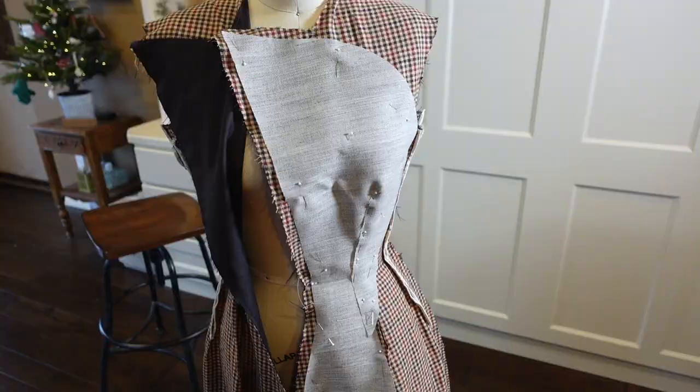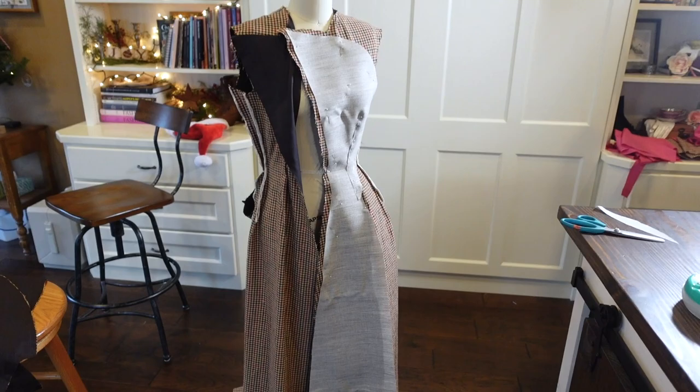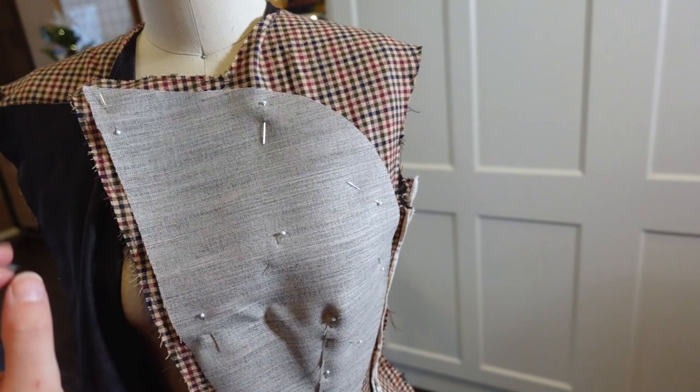So if any of you watching know tailoring and working with horsehair, you're probably looking at me and going, what in the world are you doing? And the answer is, I have no idea. I am just playing around with the horsehair and the pattern and seeing what happens.